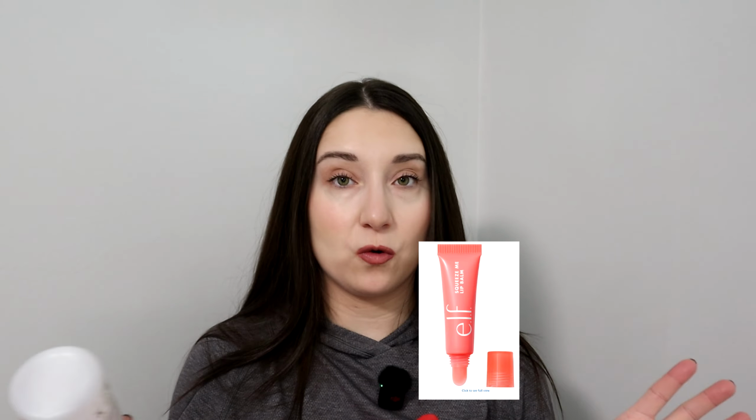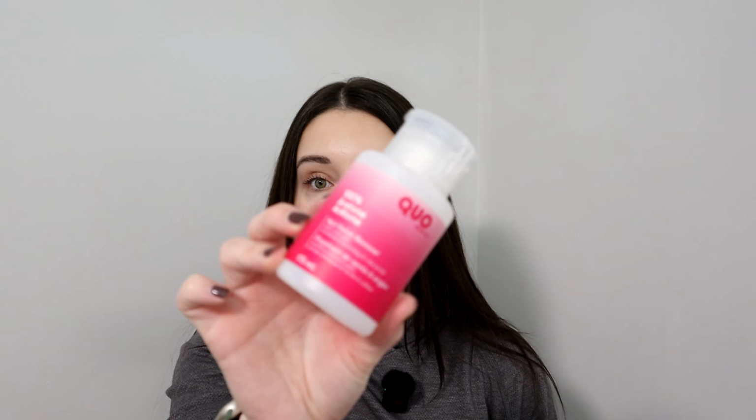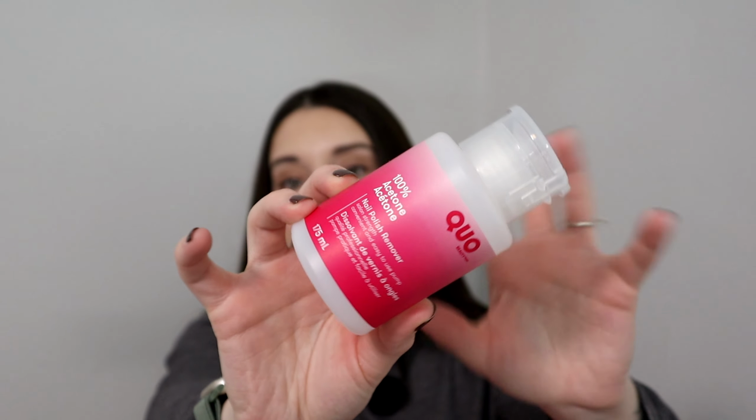And I can't remember at this time. But I also did finish a whole chapstick. And then this is 100% acetone from Quo. I liked it. I'm going to keep this bottle. I'm actually going to transfer more acetone that I picked up into this bottle because it's one of those that you push down. I'm keeping that bottle, but that was an empty.